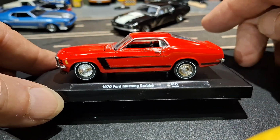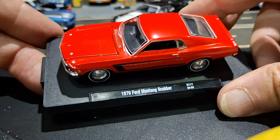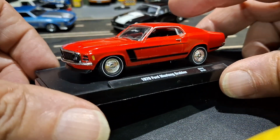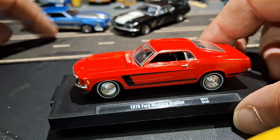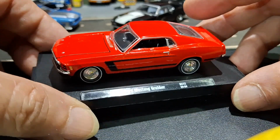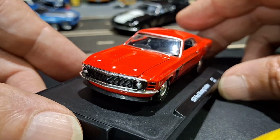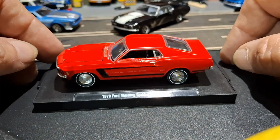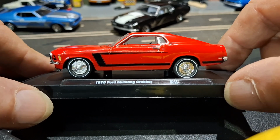Although, in all fairness, the 302 two-barrel that came in these cars was about 210 or 220 horsepower. And these cars weren't as bulky as these guys back here that came along the next year in 71 through 73. These still weighed about 3,600 pounds. So if you had a 4-speed, of course a 4-speed, with your 302 powered Grabber Mustang, you could still spin the tires and you could still have a lot of fun with it, and you could still wrap it around a telephone pole at high speed.